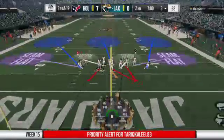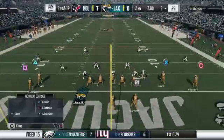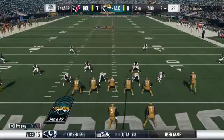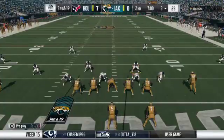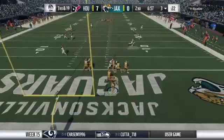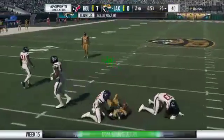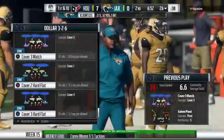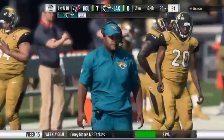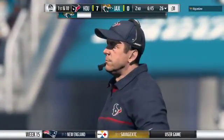Following the sack, 3rd and long for Bortles and the Jags. Shotgun now for Bortles. And Robinson with a big catch. And, a good hit there and knocked down hard right around the 26. That one goes for 24 yards.